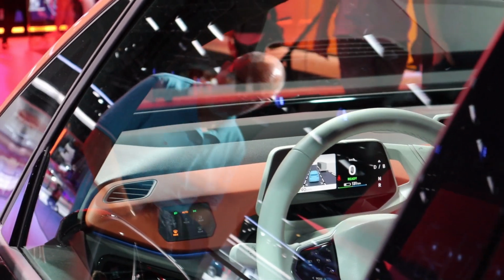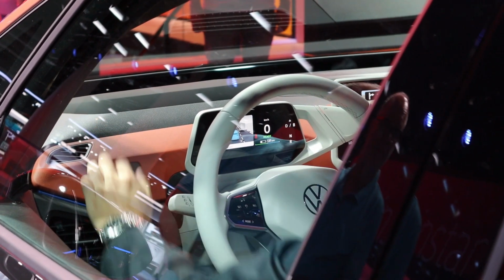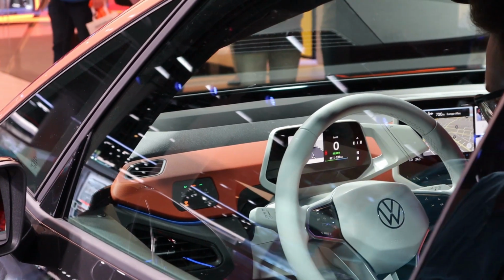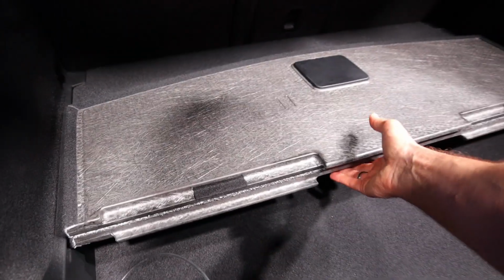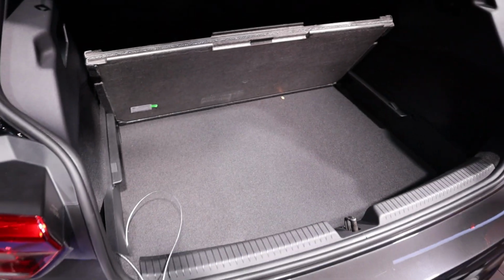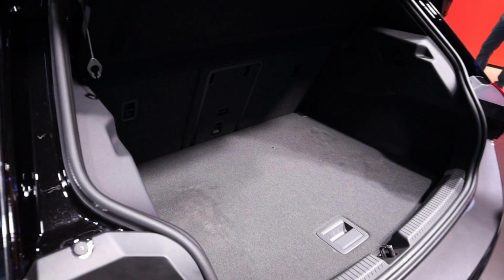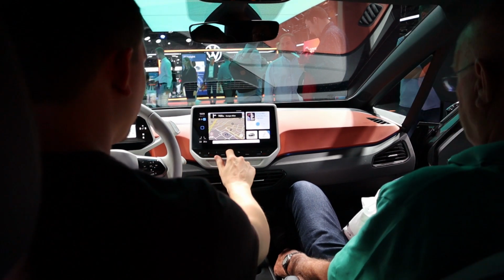It's changing the display. Let's look at the boot space again. No, it's good, danke. Ooh, and it looks nice that it holds there. And it's closed. Did I see a 12-volt outlet in there? I can't remember.